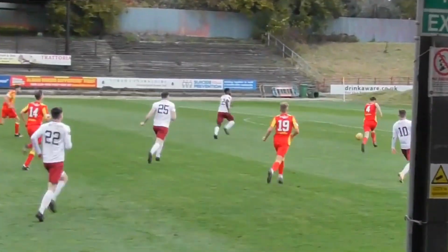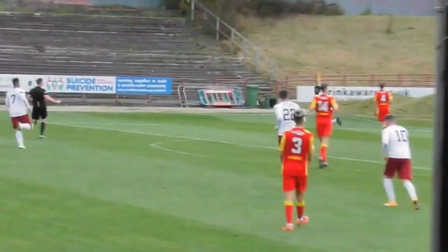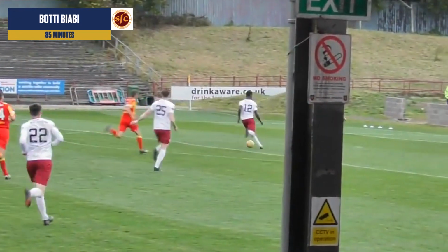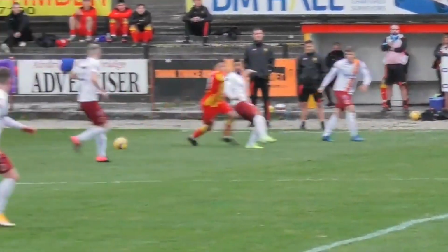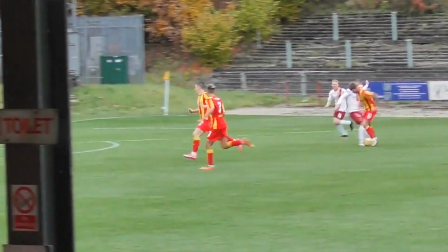It's going to be Hopkirk, threads it in. It's Biabi with a chance. Finished! 3-0! And that's the icing on the cake, as Stenhousemuir make it three with five minutes to go. Still, Albion Rovers have it. Is it a late sting in the tail?